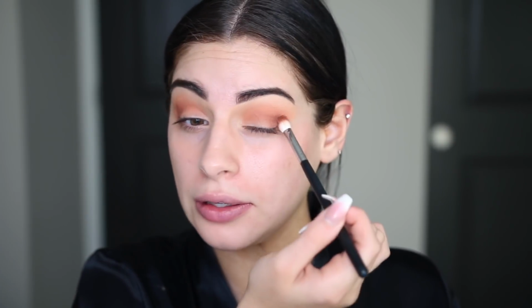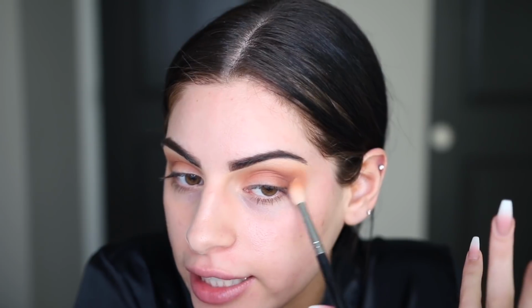Honestly, I'm blending, I'm trying my best to blend it. Right now I'm using just a packing brush because I feel like I blended it so much that it started getting super patchy. So I'm trying to fill in the color that I accidentally removed. Guys, this color is not budging. I'm starting to get frustrated. Do you guys see that? You know what guys, I tried my best. I did all I could do and it is not budging, so I'm just gonna go ahead and move on.